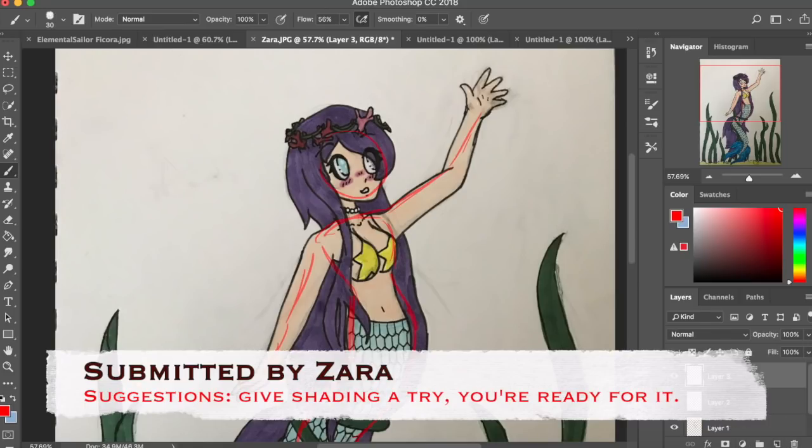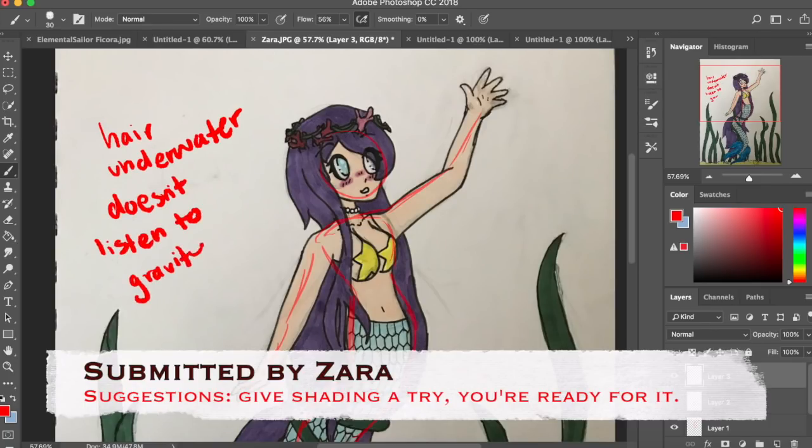Otherwise, it's good. The hair is a little bit too flat though. Like, if this is underwater, which I'm going to assume because of the seaweed, you have more freedom if you're doing hair underwater. It could go up, it could go sideways. It doesn't obey gravity. You can get creative.